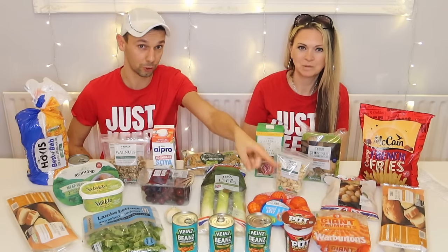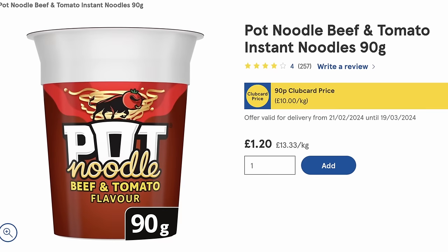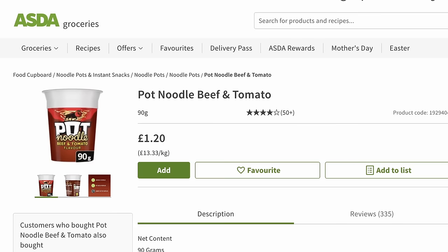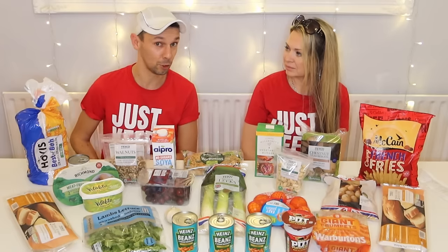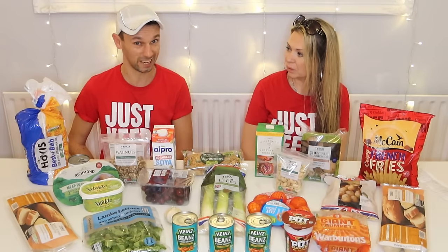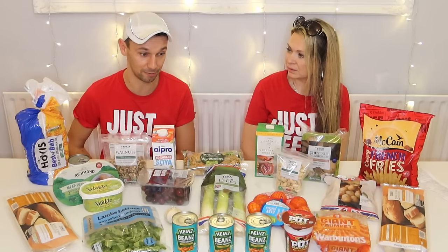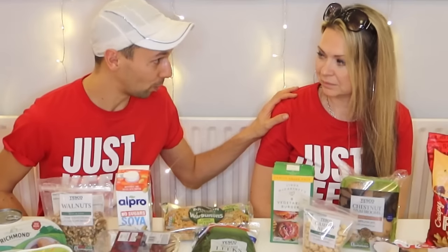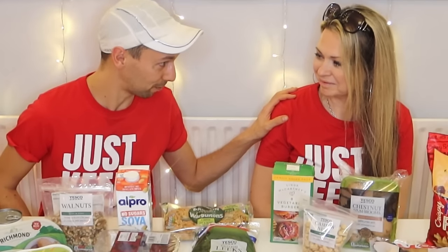The pot noodle was a good price at Tesco's, as we know, 90p on the club card. Normally, you'd have to pay about £1.20 at other supermarkets. However, Asda did have an offer on the large pot noodle. You could get it for £1, so they might have been better value. But in the case of the size of this one, Tesco's cheaper. You can calm down as well. We know we can find pot noodles a lot cheaper elsewhere, okay?